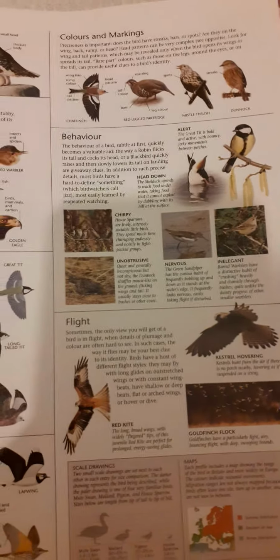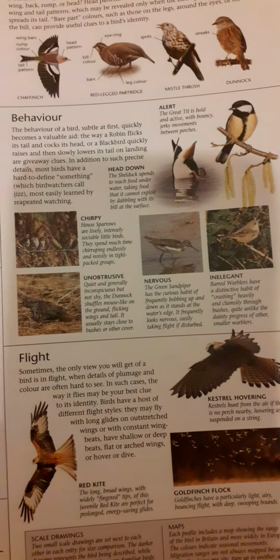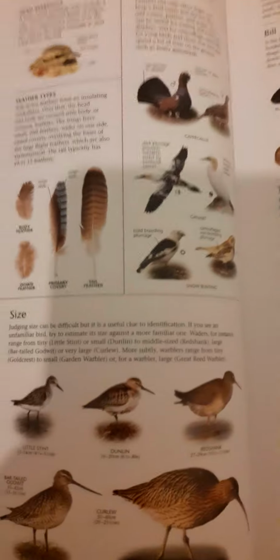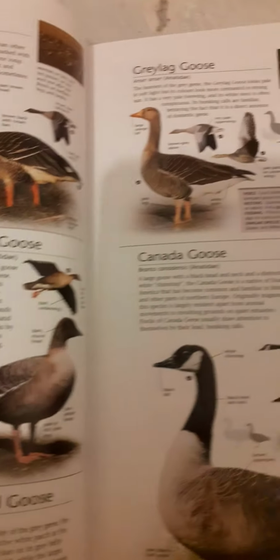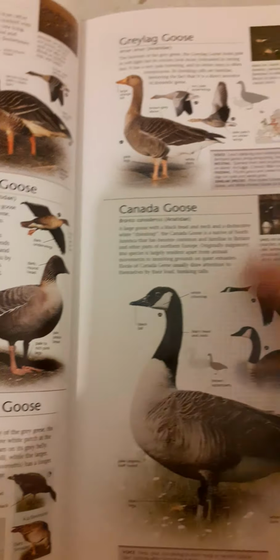This is all your bird life. Got your kestrel hovering near you, different kinds of birds, body shaped as well. Got your pigeons, hawks, you name it, swans, geese, and the foreign ones that have been introduced to this country, like this guy right here, originally from Canada, now lives in the UK. All the different kinds of birds.